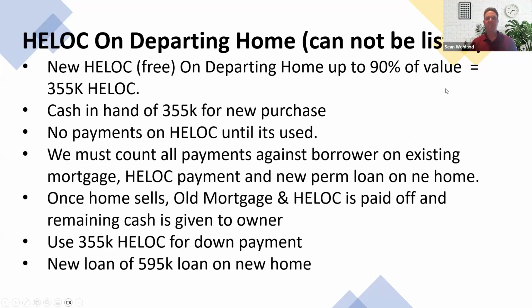So this is where, if you're a listing agent and you are going to be listing their home for sale, you want to have this as part of your conversation. If you're going to be using the equity from that home to purchase another property, you might as well set up the biggest home equity line you can to enable you to use that equity to buy a new home right away. So you may not ever use it.